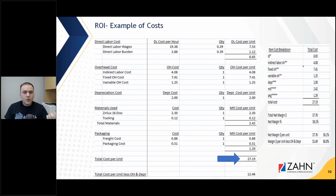And here we have a very interesting chart. We broke down here at Aurora how much it costs to actually create some of these restorations. So we took a full contour zirconia crown made out of Zerlux material, and we broke everything down.